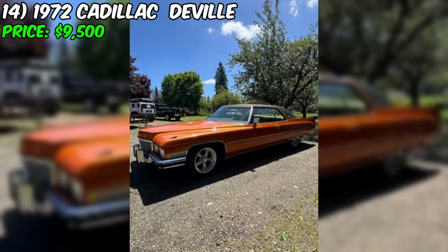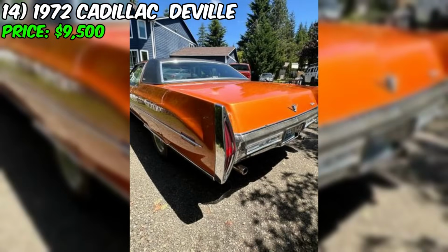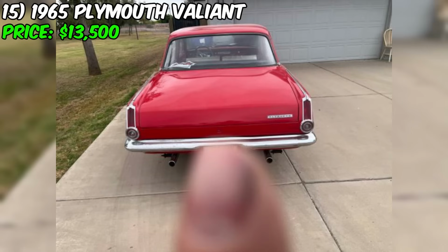At the end of the day, this 1972 Cadillac Coupe de Ville is a rare find that's sure to make any classic car enthusiast weak in the knees. It's got a clean title, a strong running engine, and a whole lot of potential. So what are you waiting for? Grab the phone, give the seller a call, and get ready to make this American icon your next pride and joy.